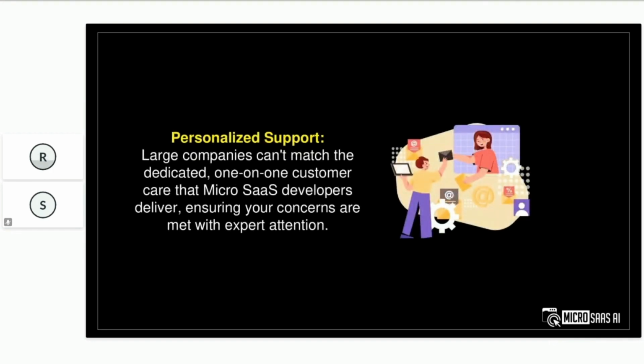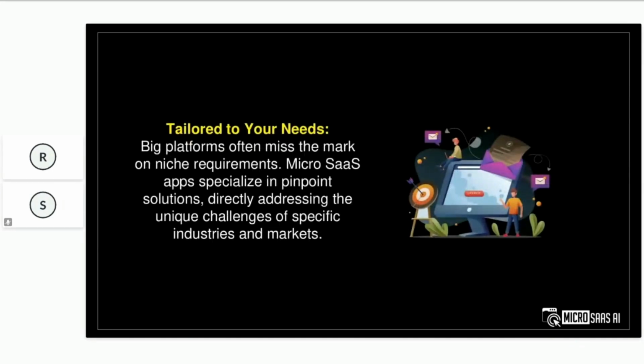Personalized support. Large companies can't match the dedicated one-to-one customer care that MicroSAAS developers can. If you've got a smaller audience, it's easier to build a nice rapport with your customers, build that trust, and have long-term customers using your MicroSAAS apps. Tailored to your needs. With a MicroSAAS, you can really tailor it down and pinpoint the pain that marketers or people buying these MicroSAASs online are hitting.